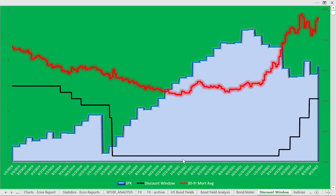Now, it stayed flat for a long time, and as the perception grew that we were recovering and stocks were going up, certainly the discount window did increase, all along with interest rates and mortgage rates. It's not dropping yet, but we're going to look at this from time to time, and we're going to look for any signs that the discount window is reduced. If it is reduced, that is typically a warning sign that there's economic trouble in the future. It doesn't happen that often. A year could go by before we see this thing move again. But we're going to keep it on the back burner.